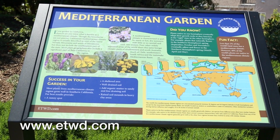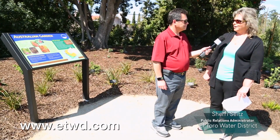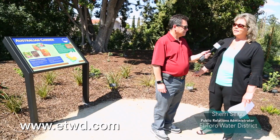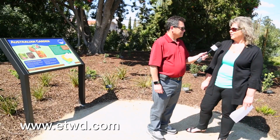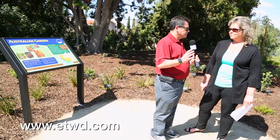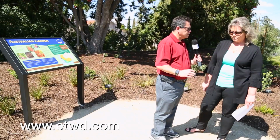And actually a couple weeks ago we had Boy Scouts from 4 troops that came out on a rainy day to help install all these garden signs, in addition to representatives from the Lake Forest Garden Club. So it was a great community project. Yeah, very nice. Now, if people want to come out here and see this, I understand that it's open 365 days a year for self-guided tours, right?